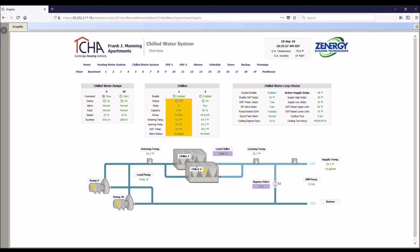So the way these work, both chillers will be enabled at the same time based on demand. So when we enable the system initially, only the lead chiller runs. Once that chiller capacity is over, I believe 90% for a certain amount of time, and we still aren't at set point, then we enable the second chiller, and they both run together. So they're both available if we need them. Otherwise, just one of them runs.